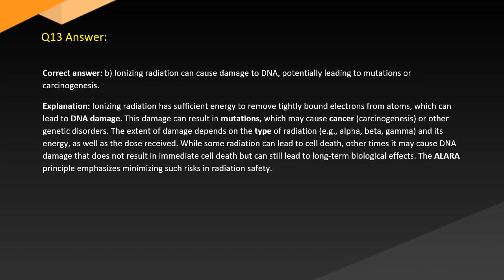Answer. Correct answer: B. Ionizing radiation can cause damage to DNA, potentially leading to mutations or carcinogenesis. Explanation. Ionizing radiation has sufficient energy to remove tightly bound electrons from atoms, which can lead to DNA damage. This damage can result in mutations, which may cause cancer, carcinogenesis, or other genetic disorders.